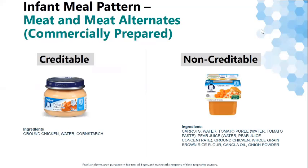Let's take a look at some comparison packages. The one on the left is creditable. This is a little 2.5 ounce jar of ground chicken, water, and then cornstarch is added for stability, making this creditable. Let's look at the one that's not creditable, chicken and rice. So again, that's a combination. So we know just by looking at the name of the item, we know it's not creditable. But look at the first ingredient, carrots. So with carrots being the first ingredient for a meat alternate, it's not creditable. And they've added brown rice flour and canola oil.